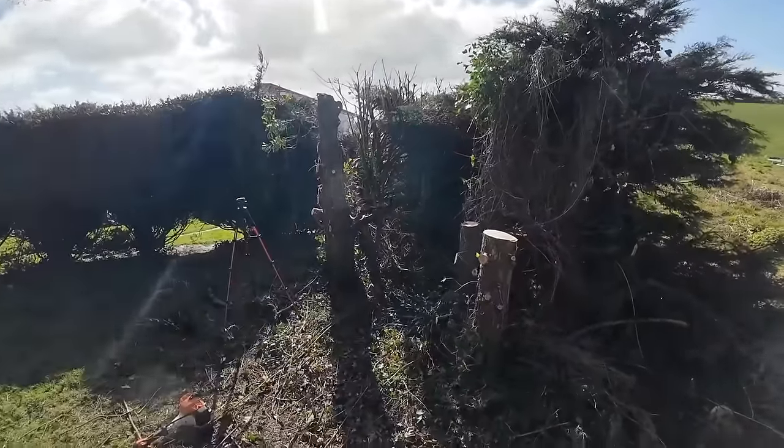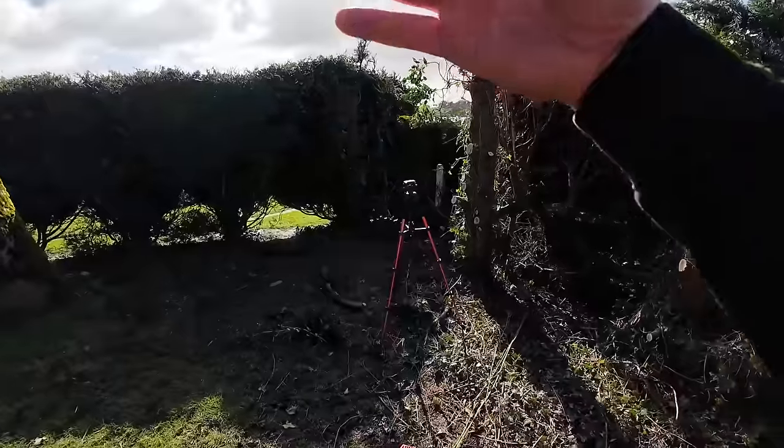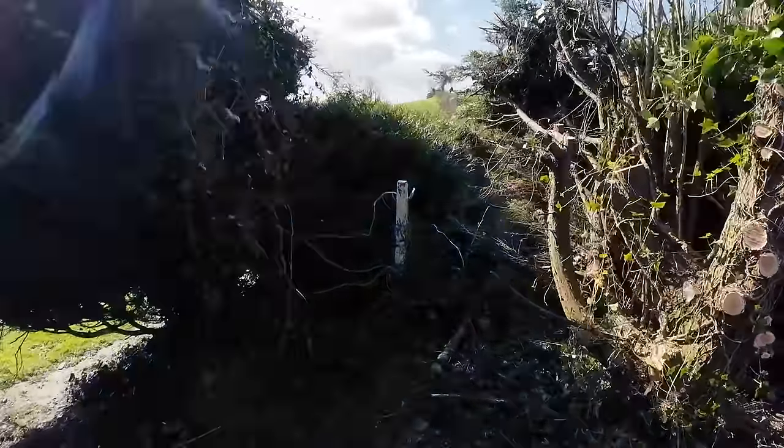I have a nice hole made there. The mic is fitted now, so hopefully it'll block out the bit of wind. The sun is directly in your eyes, so I'm hoping you're able to see something, because it doesn't look great on the camera screen here.